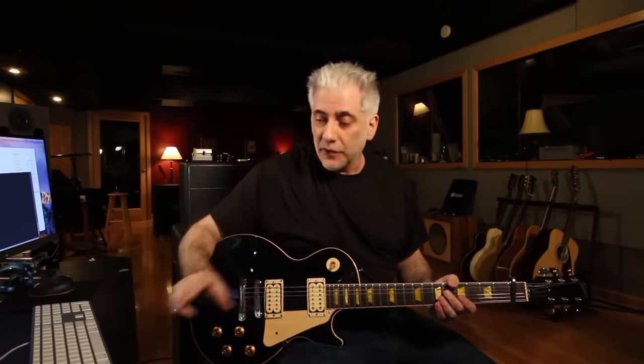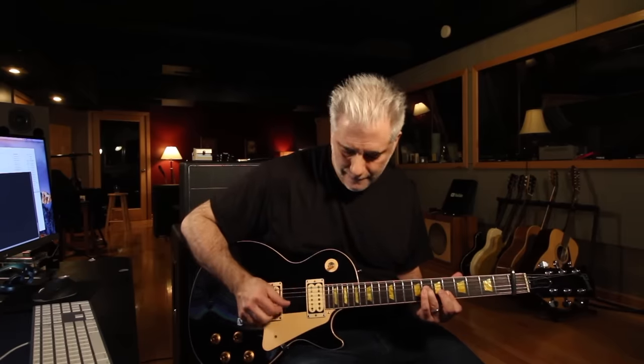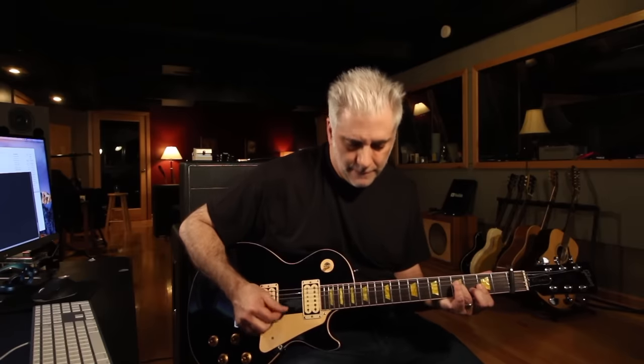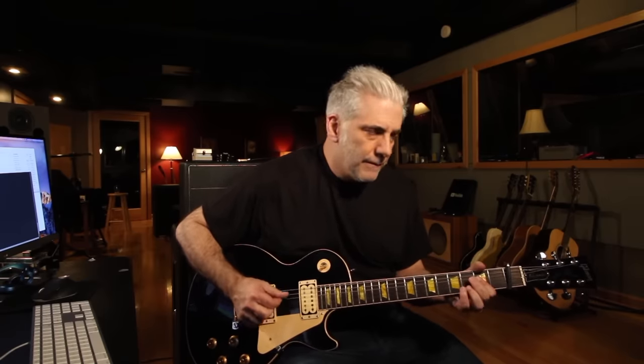Okay, so this Kline picking part has this real mid-rangey sound with a chorus on it, which is really identifiable for Boston's Kline guitar parts. Let me play along with it.